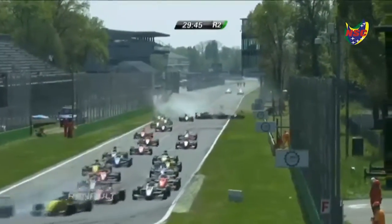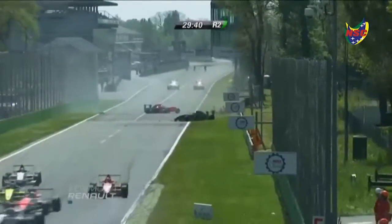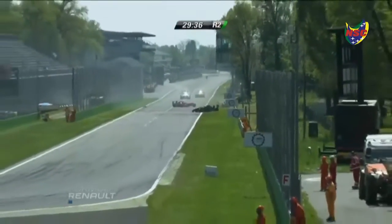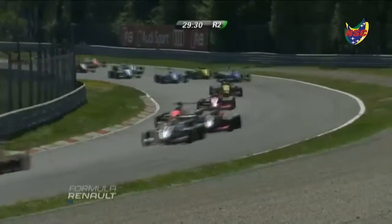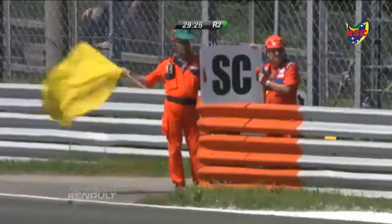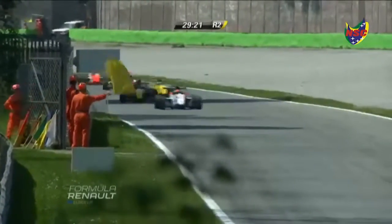Oh, and gets collected as well. It could be Pironi. I think that's been collected by 2, 3 other cars involved in that incident. Others, I think, may have got by but clipped the cars. So a big collision there. Not off the line, but as they went up through the gears and they're so tightly packed, it's almost inevitable. There was more contact once one car had gone around, and no surprises to see that the safety car has been deployed as a result of that.